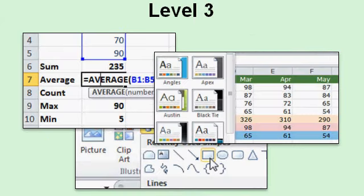In Level 3, you'll learn how to work with functions, including sum, average, count, max, and min. You'll learn how to work with styles and themes, edit page layout, and insert illustrations, shapes, and smart art.